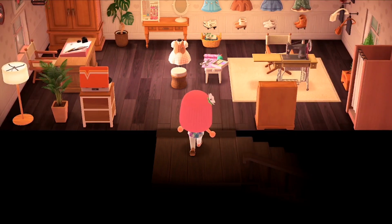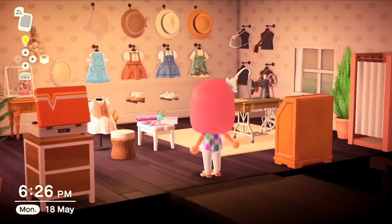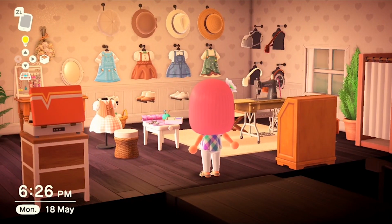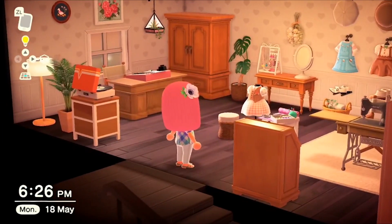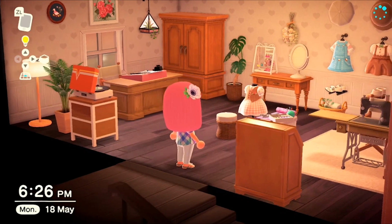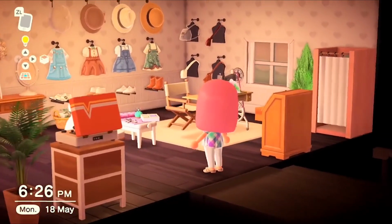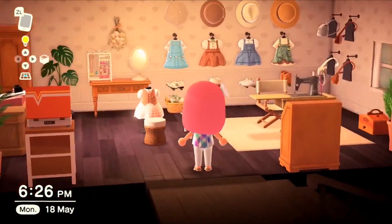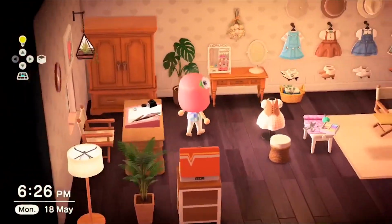And here we are in my design studio. Now, I am a crafter in real life. I don't design clothes, but there isn't really a lot of items you can use for a craft room, so I decided to turn it into a studio or a design studio. But I absolutely love how it turned out. I also used some of the antique stuff here because it really fits the room.